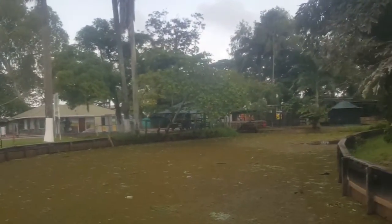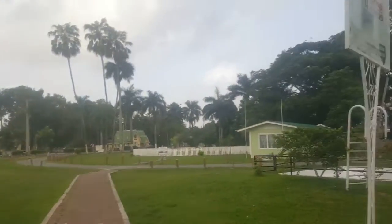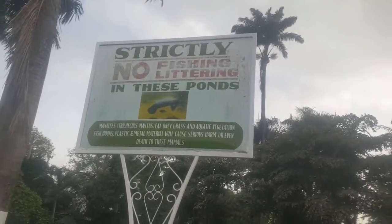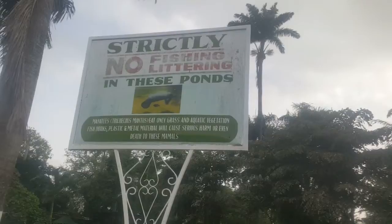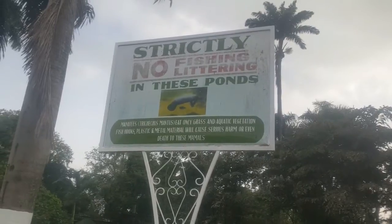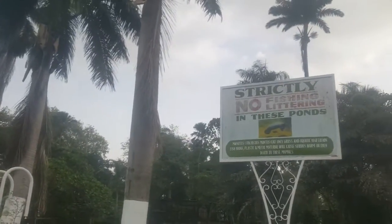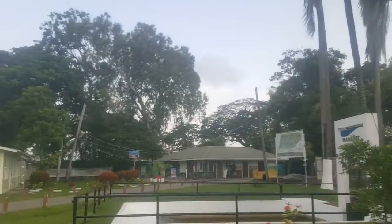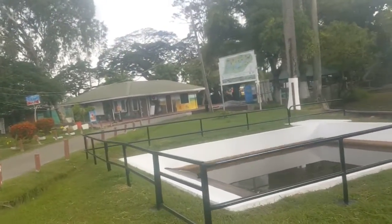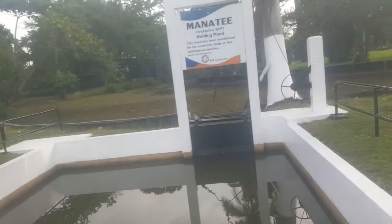So it's still very early on Saturday morning, so won't be able to take a look around the zoo. But here is the sign: strictly no fishing, no littering in these ponds and these manatees. They eat only grass and aquatic vegetation. So fish hooks, plastic and metal materials will cause serious harm or even death to these mammals. And I guess this is where manatees are held. So this is the holding pond for the manatees, and they're released.